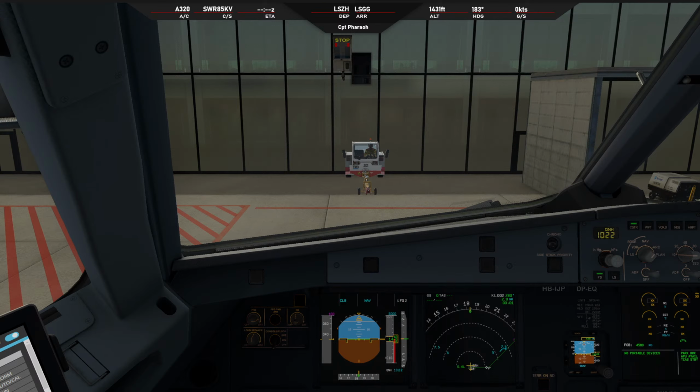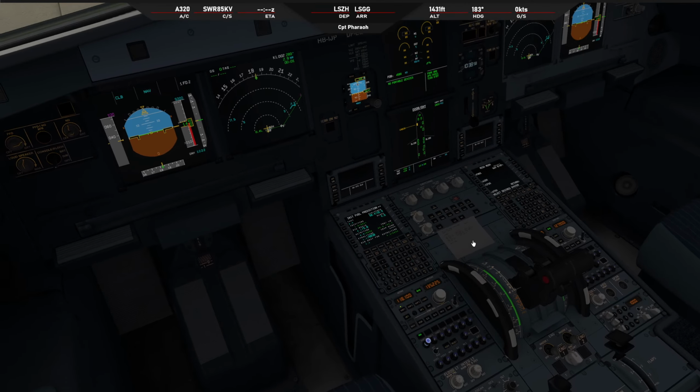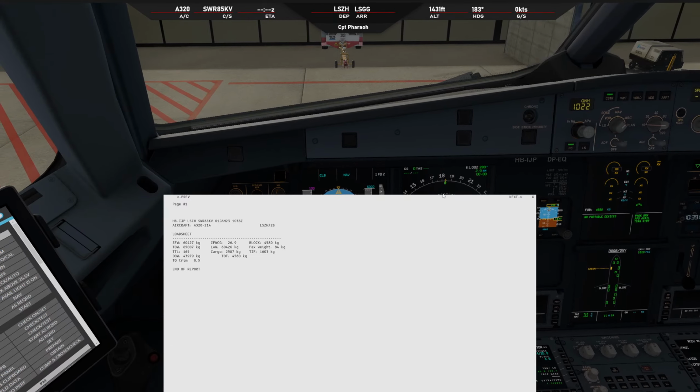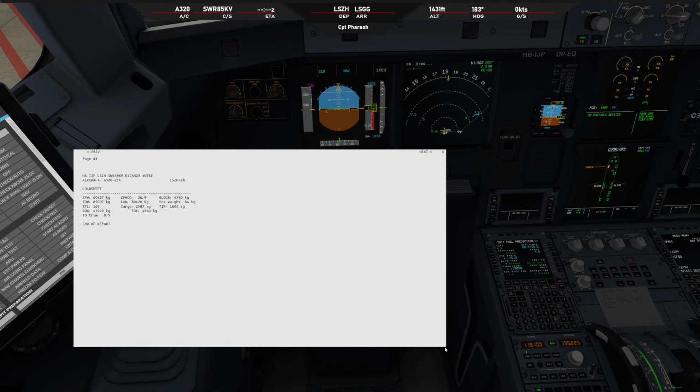Okay. This is 500 Golf Whiskey, vacated, everyone's on board now. That's our final load. Whiskey, welcome to Zurich, taxi by Juliet, hold short runway 28. By Juliet, hold short 28, this is 500 Golf Whiskey.